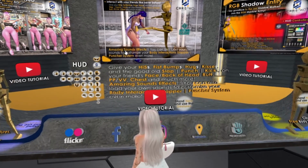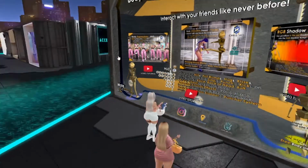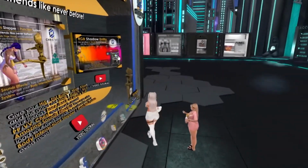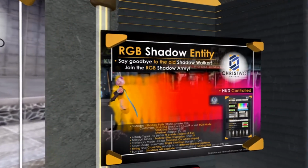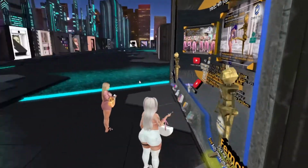So you can just walk up to people and just kick them? I don't know. I mean, it sounds like a good time. It sounds great. Do you see the shadow? The shadow entity? The shadow. Yeah. Does it leave like a rainbow dust behind you? Because that'd be pretty cool. Oh, static, smoke, or fire. All right. Well, I will have to look into this.